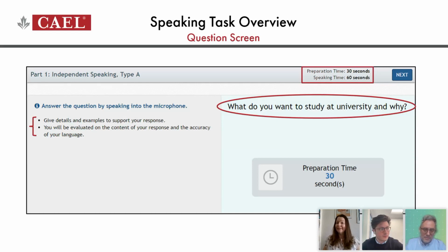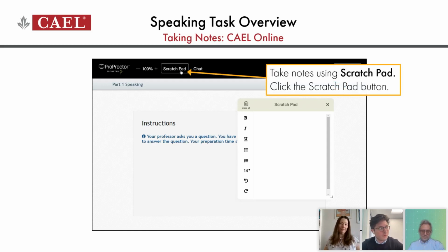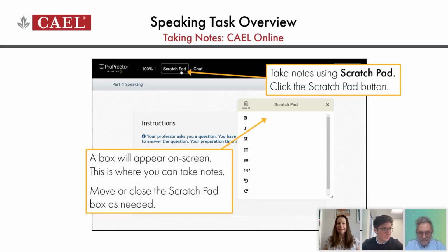But you do have the option, depending which country you live in the world, to take CAEL from your home computer. And if that's your choice, then instead of using paper and pen, you'll be asked to use what we call Scratchpad. And Scratchpad is basically an online note paper, as you can see. It looks like this little box. So when you click the Scratchpad button on screen, it's going to open up the little note paper online, and you can type in there and keep your ideas in front of you as you speak. So it should help organize your ideas too. You don't have to use the notes if you don't want to. The Scratchpad on screen, you can move around or exit out or minimize it. Again, it's totally up to you, but it is there in case you do prefer taking notes as a guide to keep you organized.